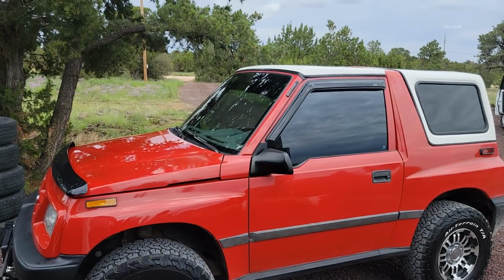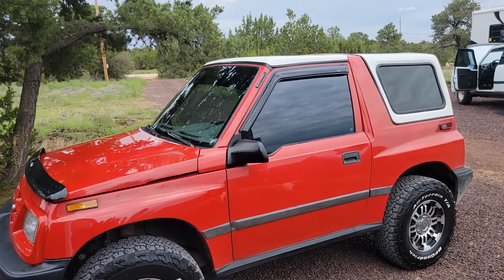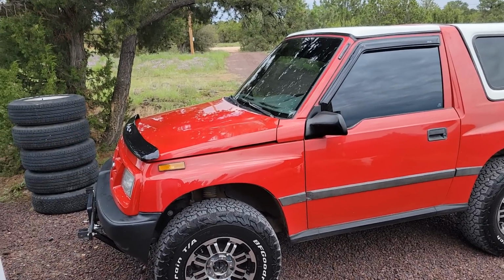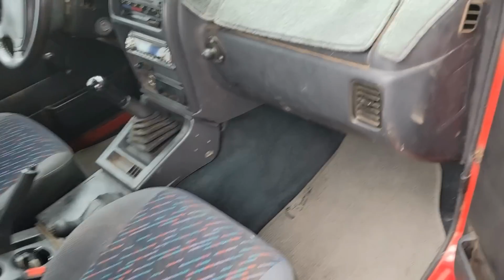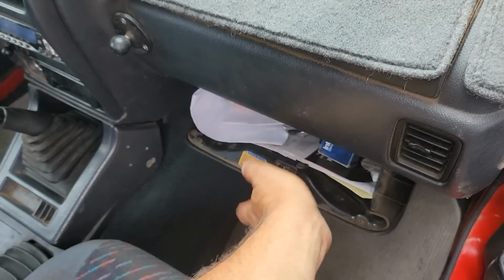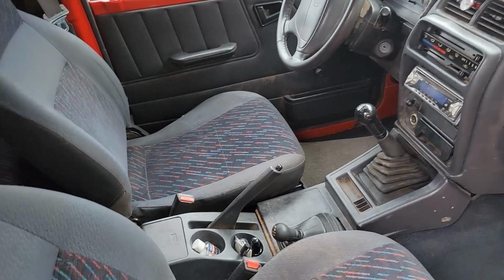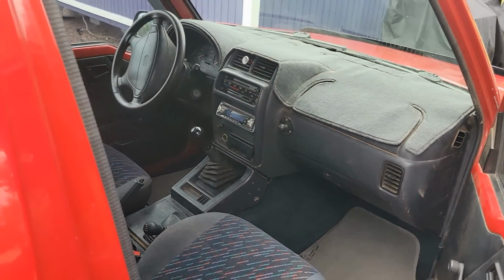The paint, 90, 95%, interior 90, 95%. And I thought the engine was the same. You have to open the hood by going in right here. So the interior is pretty nice. And also, it was already set up for towing.